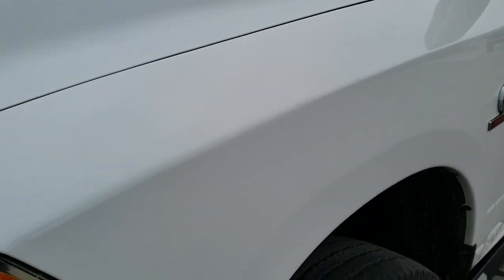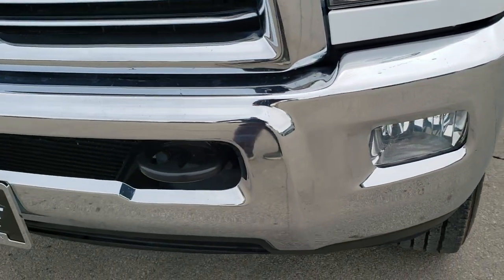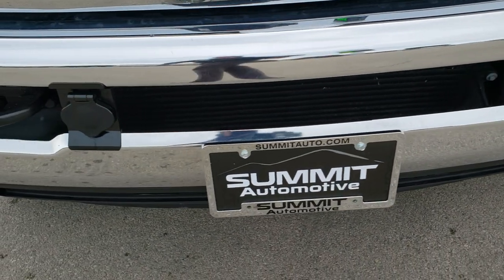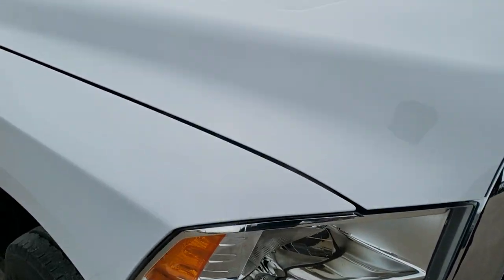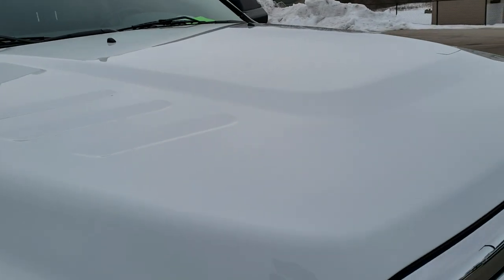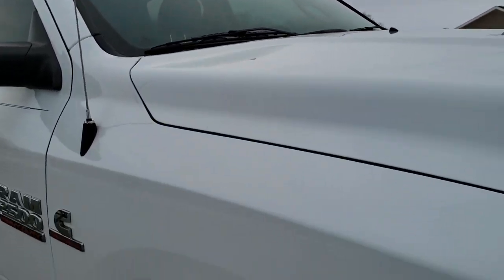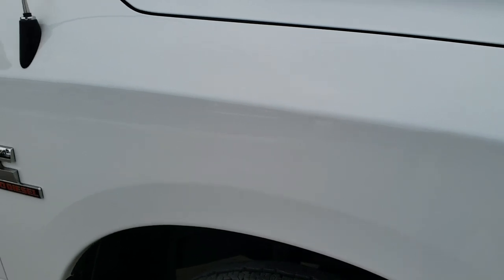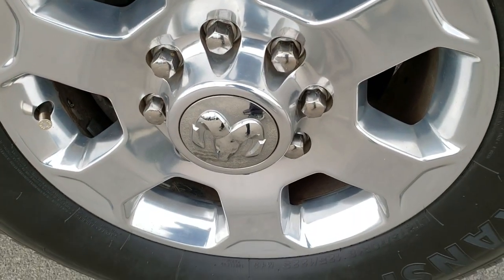Driver's side front fender, I didn't see any dents or dings on that. The headlight lenses are nice and clear. The front bumper is in excellent condition. I didn't see any dents or dings on that. The hood is in really nice condition too, and it does come with clearance lights. Passenger side fender, no dents or dings on there, and the passenger side rim, no scuffs or scrapes.